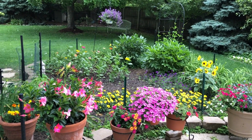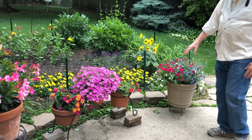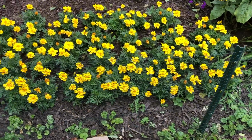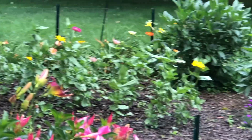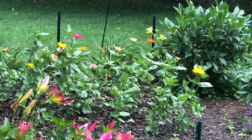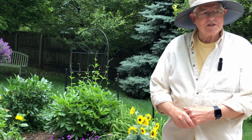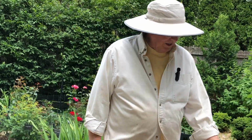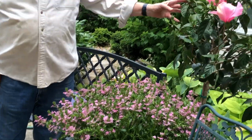You can see in this patio garden here, I have several pots of flowers that are doing well. We've got the marigolds that are doing fine. The zinnias are finally starting to bloom. These will continue to grow and get taller and taller, and August is their best time on that. Over on this side I have another pot of fan flower. We have a hibiscus in a pot.